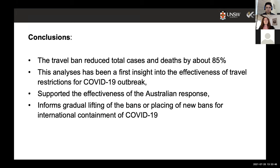So in conclusion, from this research paper, we estimated that the travel ban reduced the total cases and deaths by about 85%. This analysis has been a first insight into the effectiveness of travel restriction and COVID-19 outbreak, and actually supported the effectiveness of the Australian response at the time. And the model can be generalized, so it can be used to inform gradually lifting or putting bans or replacing with new bans for international containment of COVID-19 and national as well.